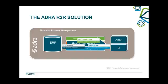Now, the whole R2R process bridges the gap for you between your ERP system and your corporate performance management systems. Okay. Now, normally this gap is actually filled with spreadsheets, Word documents, emails, status meetings. So essentially, it's a manual process and reporting element that is happening at the moment. So we have looked at this, and we've looked at financial process management and looked at encompassing all of these processes into our solution and automating those processes for you.